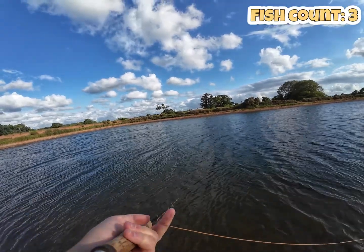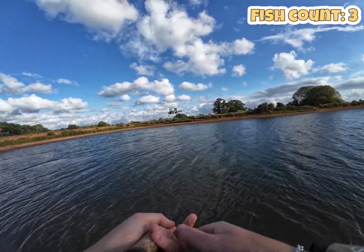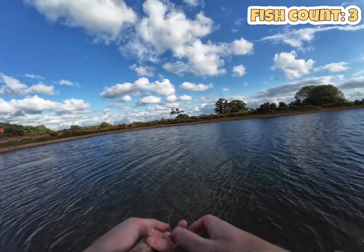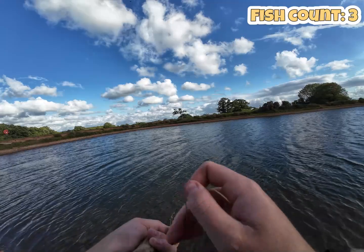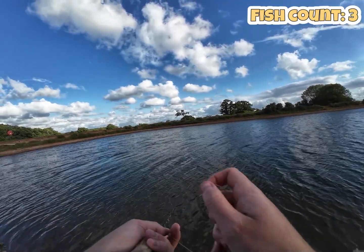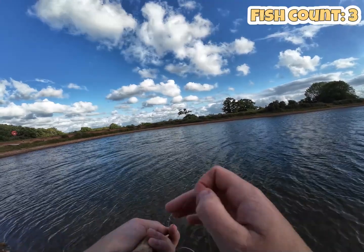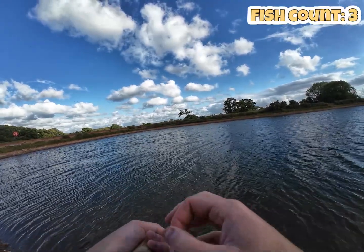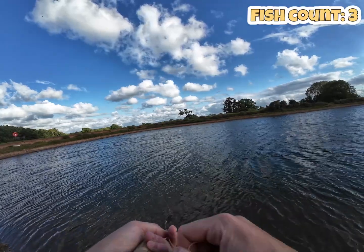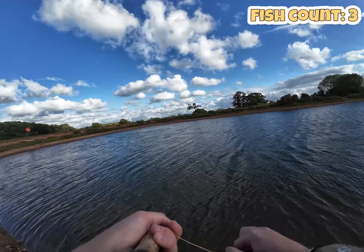What I like is two-tone. I went for the sage and brown, especially on water like this where the fish are close in. I do feel where a bright coloured orange and white line, for example, would make the fish a bit wary and a bit spooky, especially casting out a long line.